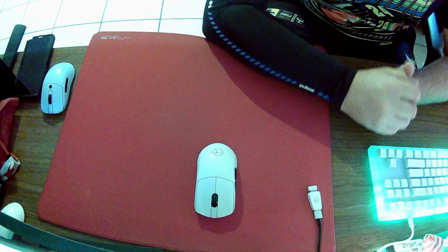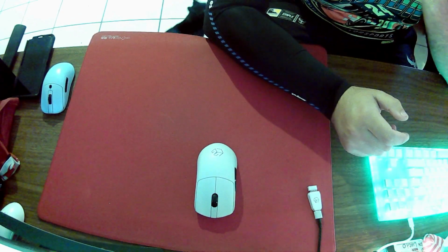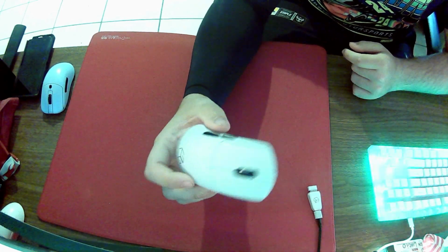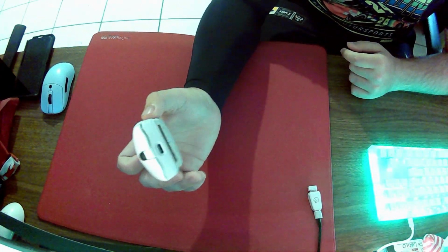I've been playing competitive FPS for around 20 years, controller and mouse. Today, I'm going to review this little doohickey, the LA1 by Lethal Gaming Gear.